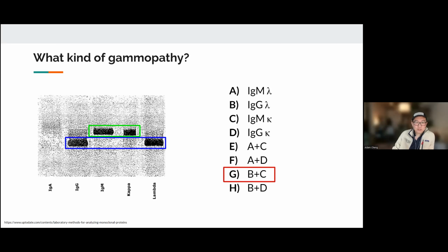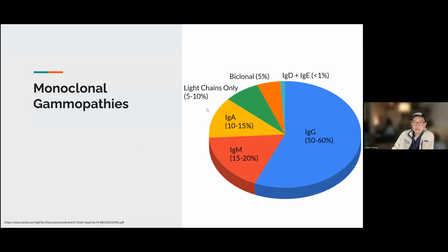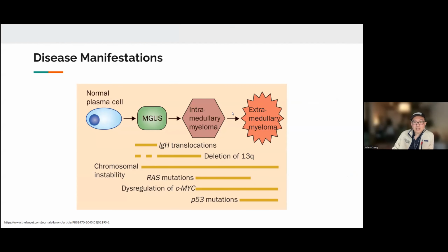So going back to our patient, we did serum immunofixation, and it turns out that she ended up having an IgG lambda monoclonal component. And this was fairly significant at 3.9. So just to review monoclonal gammopathies, there's a lot of differences in the spectrum of diseases based on your immunoglobulin subtype. So there's IgG, IgM, IgA, and then the biclonal and light chain only that we talked about. And the main concern is diseases like MGUS and myeloma, and then also Waldenstrom's macroglobulinemia.